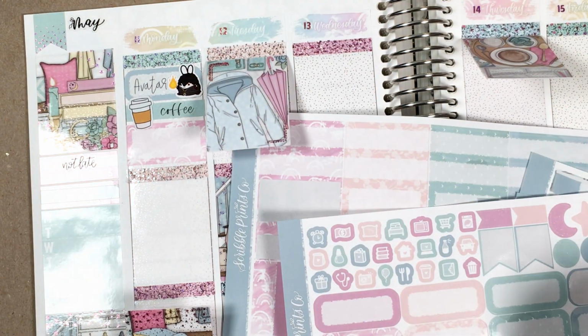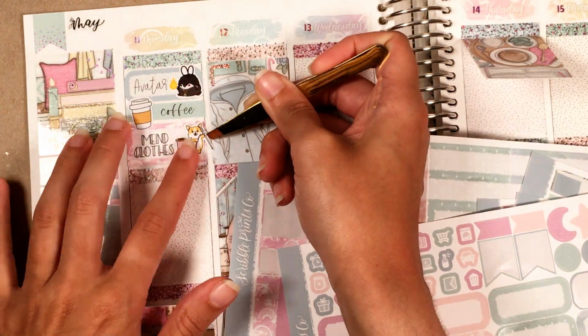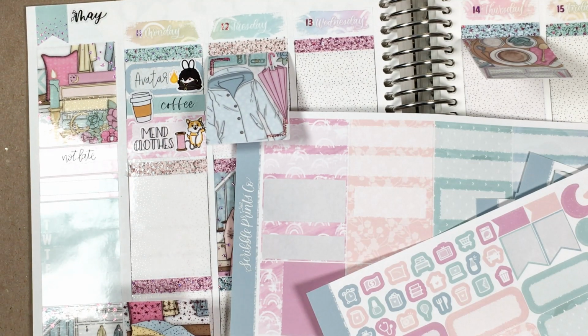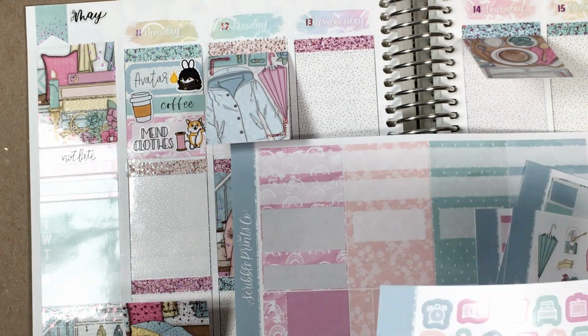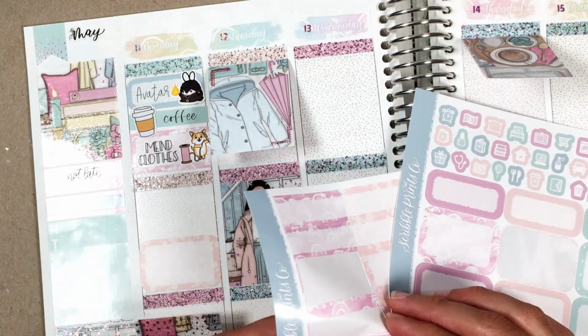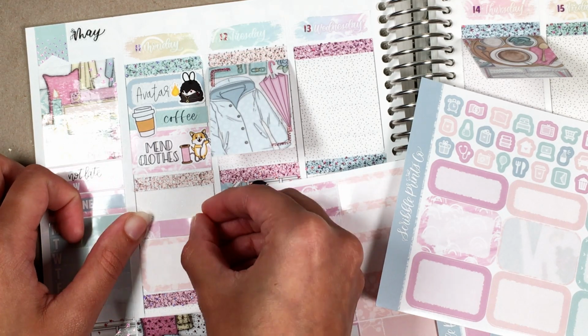I also had a mocha, however I did run out of mocha stickers the previous week, so I am just using coffee stickers this week, and that script is also from Plan a Hannah. I do not remember where the mocha character sticker is from. I'm sure it's from a leftover that I had from some previous kit or freebie. I also mended my jeans that week.